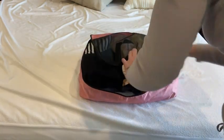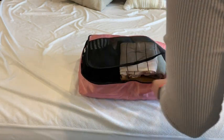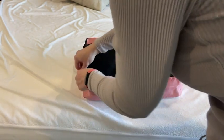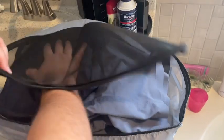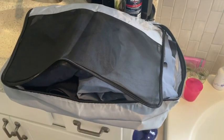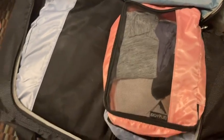These are a 6-pack of packing cubes, and it's a total game changer when it comes to traveling. I really like these because they were 2 different colors. So when I packed these up with our things, I got the pink ones and my husband got the gray ones. So immediately we knew whose clothes were in which bag. And then it's up to you how you want to organize it.